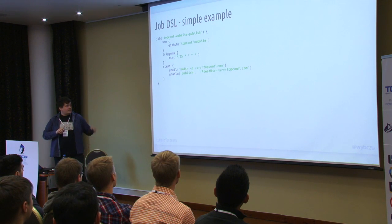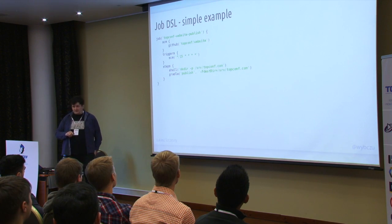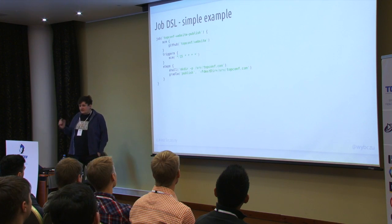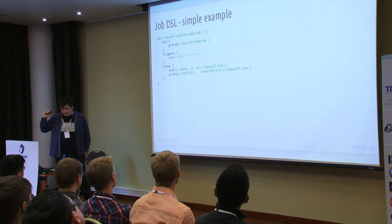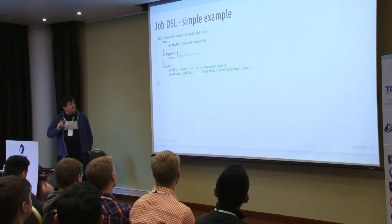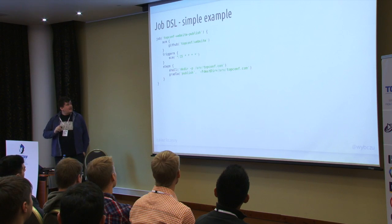So we have triggers every 15 minutes. We are triggering for the new changes. And we have 2 steps. So we are making a directory in the SRV directory, and we are running Gradle with the publish task. That's all you need to create a job. No more clicking, no more stress about having to go to the UI and click another job and stuff like that.